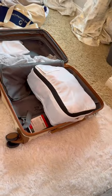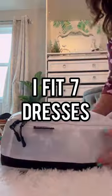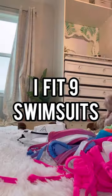Compression cubes are great not just for compression, but also for organization. I typically use four bags. One is for my casual, beachy, everyday wear stuff. Another is for formal night clothing. A third is for all of my swimwear and cover-ups. And a fourth is for PJs, undergarments, and everything else.